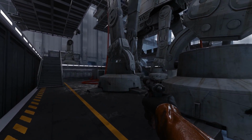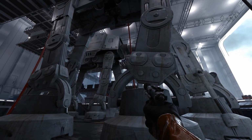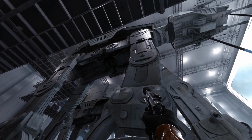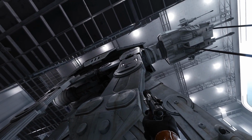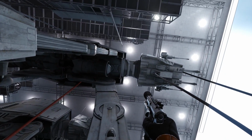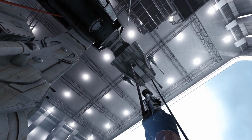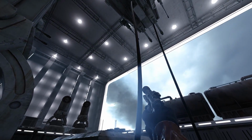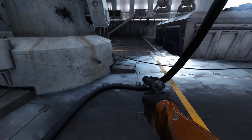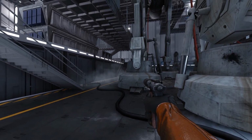The AT Walker is an imposing symbol of Imperial rule, and it is as terrifying as it is effective. The name is a little bit misleading, maybe. They call it a transport, but it's really a war machine designed for ground assault, just as much as it is for transporting things.